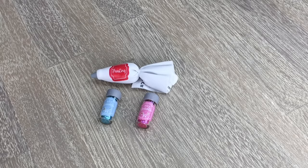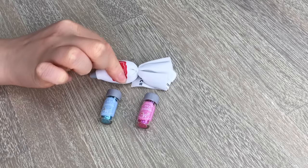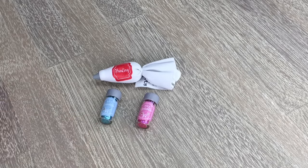And of course, we have some items for decorating the gingerbread house. So we have some frosting right over here. It says frosting on it, and it's really soft as well. It seems like there's some foam inside. We also have 2 types of sprinkles. We have some blue ones and some pink ones.